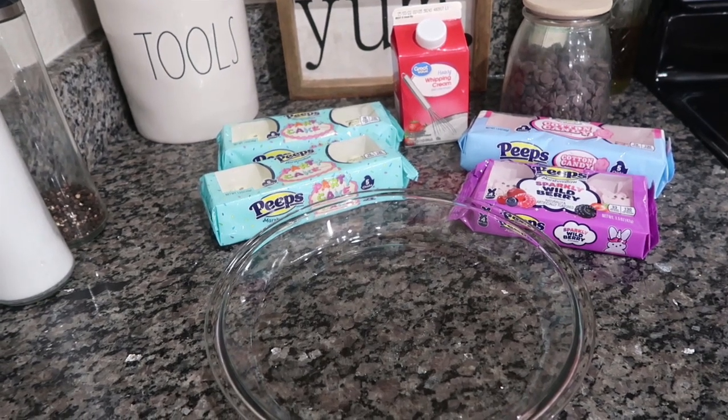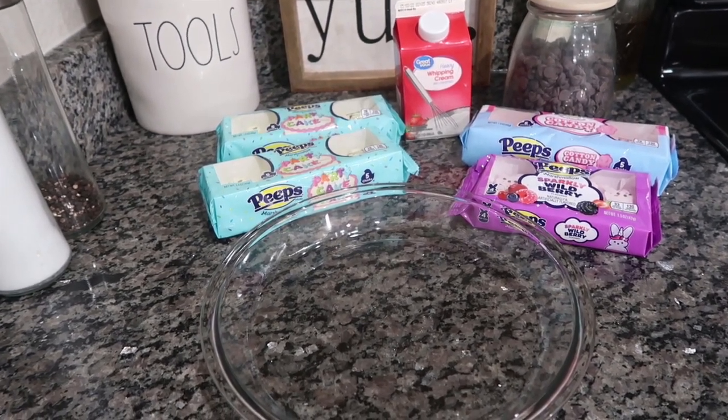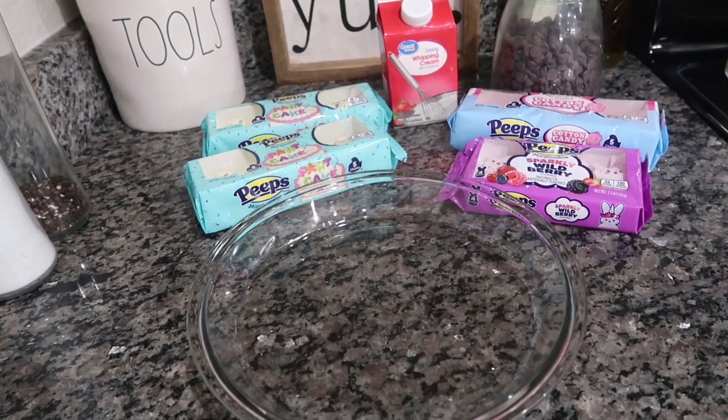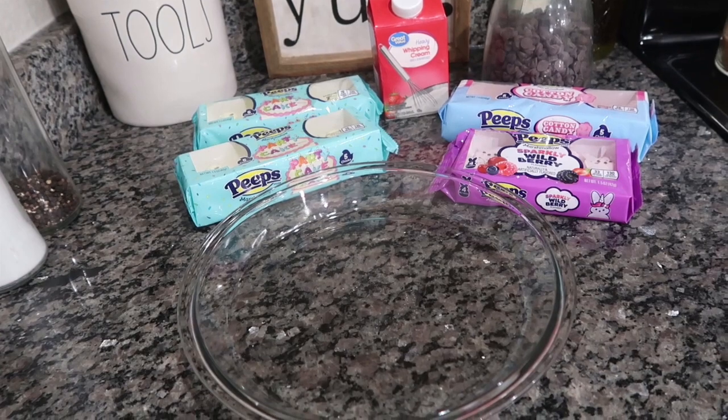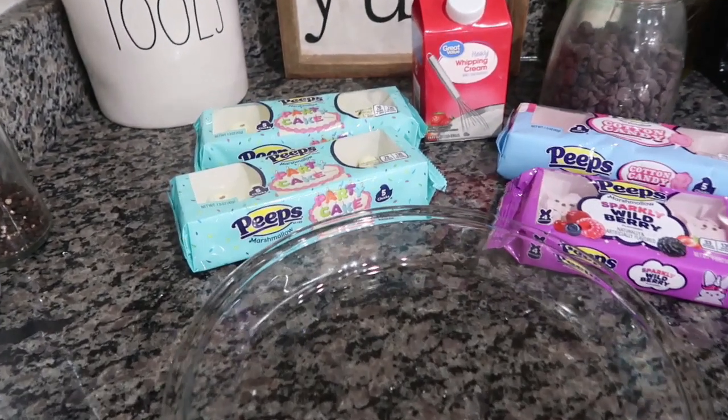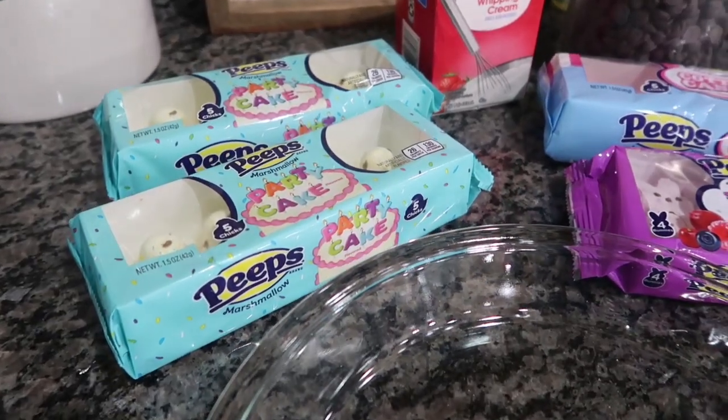So this is a super easy one. Like I said, all these recipes are just a few ingredients. But when I saw something similar to this, I was like, oh yeah, I'm going to make this for my kids because I know they're absolutely going to love it. So it is a s'mores dip that you're using Peeps.